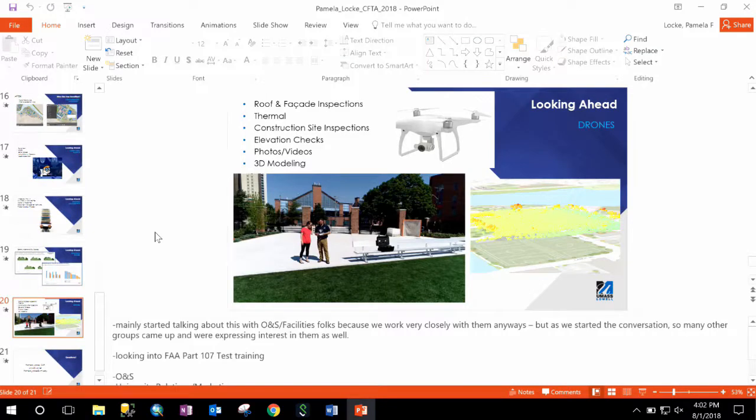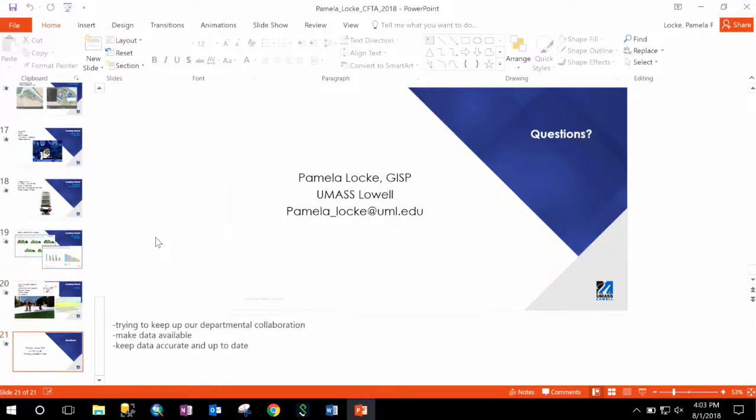And finally, drones, which I'm hoping to be the pilot. We're looking into getting one for our facilities department. There's a couple people interested in becoming pilots, and there's a lot of interest from our operations and services department, especially to do roof inspections, facade inspections. So that is on our list of things to do. So basically, we are running around trying to keep our departmental collaboration up, make our data available. Now we're running into how to maintain all this data that we have, and just make sure everything's accurate and up to date. And that's it.